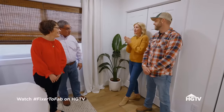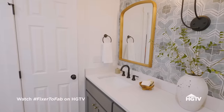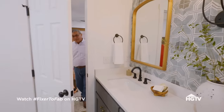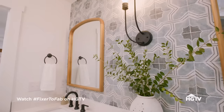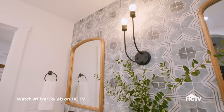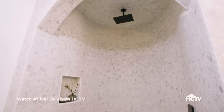Okay, if you love the bedroom. Yeah, a room is a room is a room. You're gonna love the bathroom. Oh boy. Let's see. Oh, wow, look at this. Look at the tiles. I'm speechless, Jen. Look at the shower, Pepe. This is really, really cool. Beautiful.